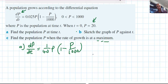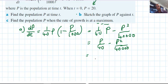0.025 is 1/40th, and we write that out as such. So that would equal 1/40th P if we expand it, minus P squared over 40,000. Or P on 40 minus P squared over 40,000, and rearranging, just want to get it as a common denominator there, which would be 40,000. We have 1,000 P minus P squared all over 40,000.